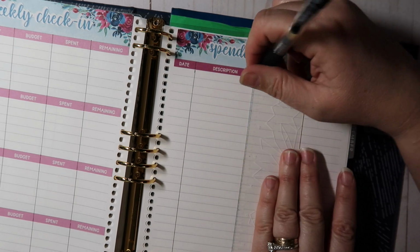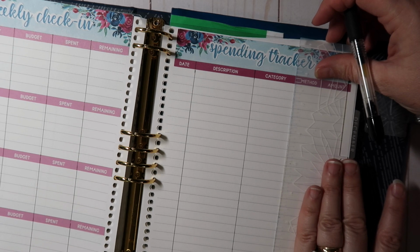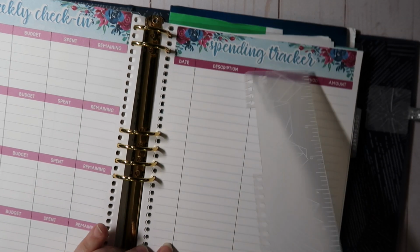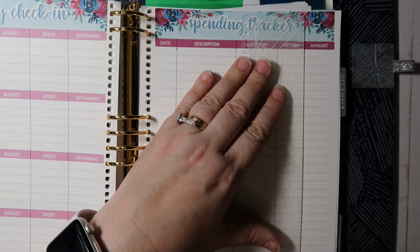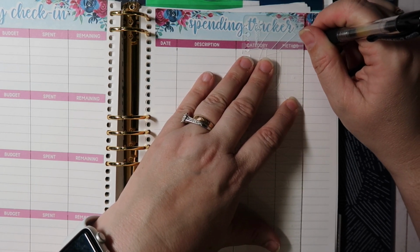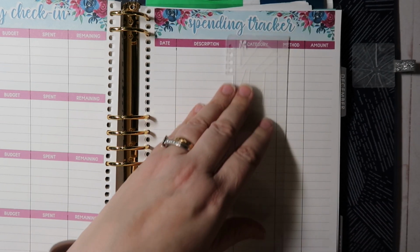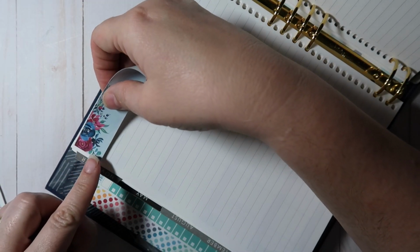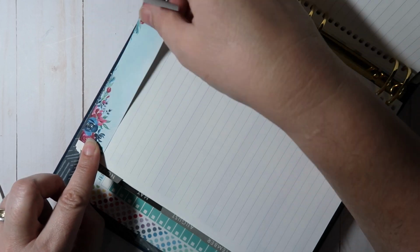I did go ahead and add some additional notes pages to my month, which is one of the main reasons why I use the binder for my deluxe monthly budget planner versus the coil. I love the coil, but I like being able to add additional pages as I need them. Okay, so next page is going to be sinking funds. One of my goals for the month is to really start our sinking funds.